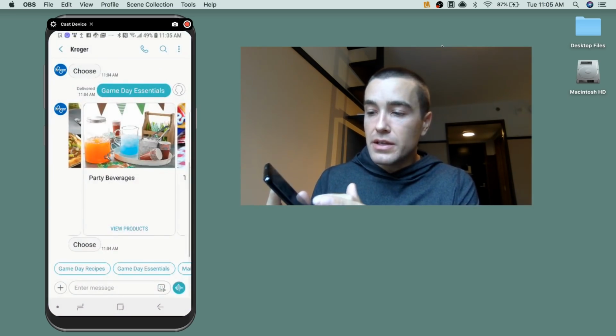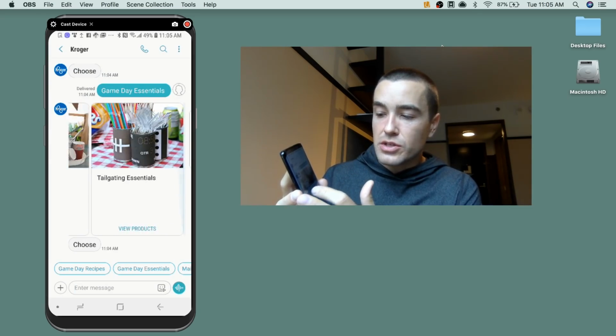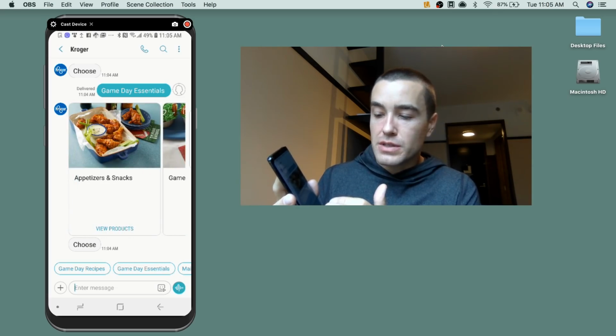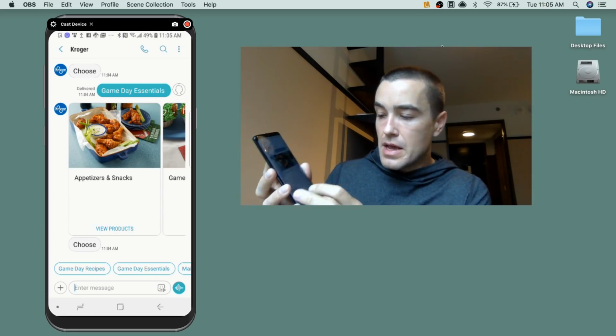So I'm going to go back into here, and again, a pretty cool experience how you can just swipe through all these different options. Now, if I click View Products on any of the other ones, it'll take me to the mobile web. So everybody gets what that is.